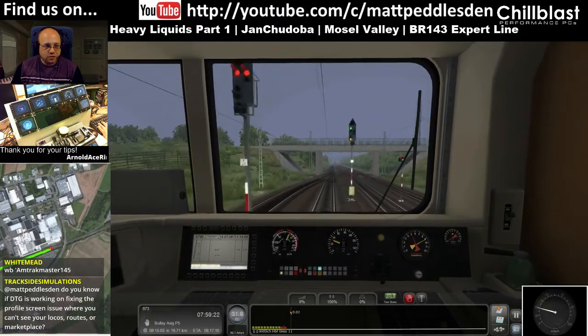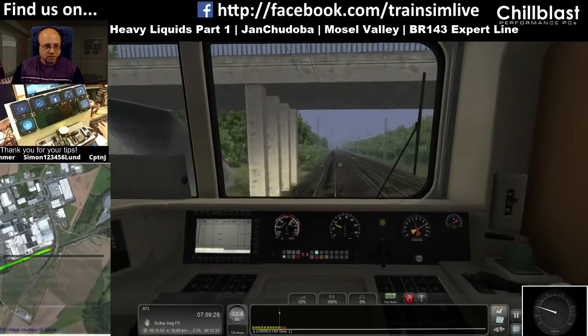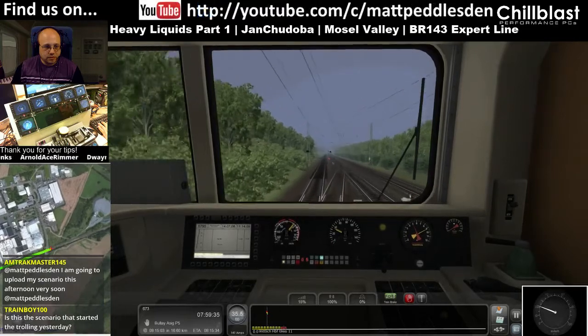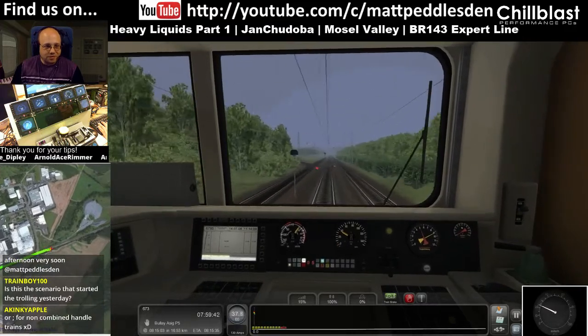So speed restriction to 40 through here, but there's nothing to acknowledge. It says 60. Okay. Well, I'm limited to 40. Don't forget that I'm limited to 40 now.